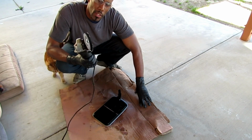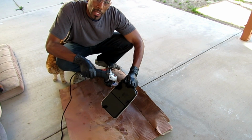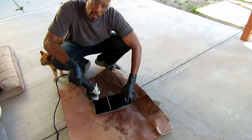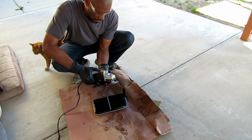Again, I'm just using my standard 4.5-inch angle grinder. I'm just going to cut all of the plastic off. I'm going to leave the little aluminum or metal casing on the bottom. Cut the plastic off, and then we'll take a look at it.